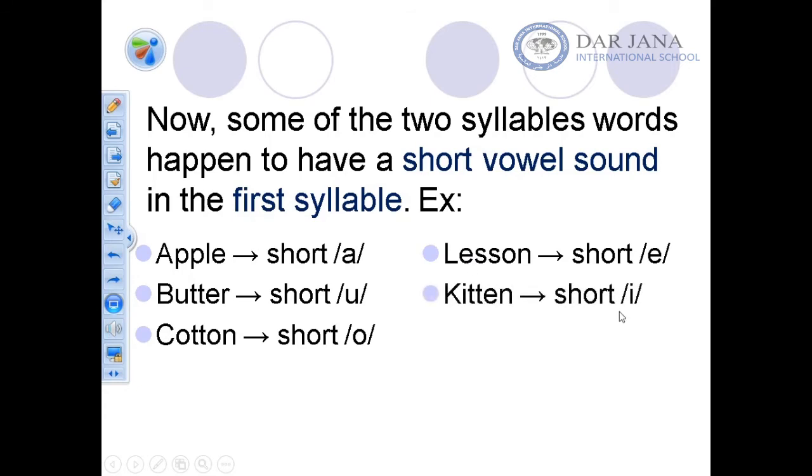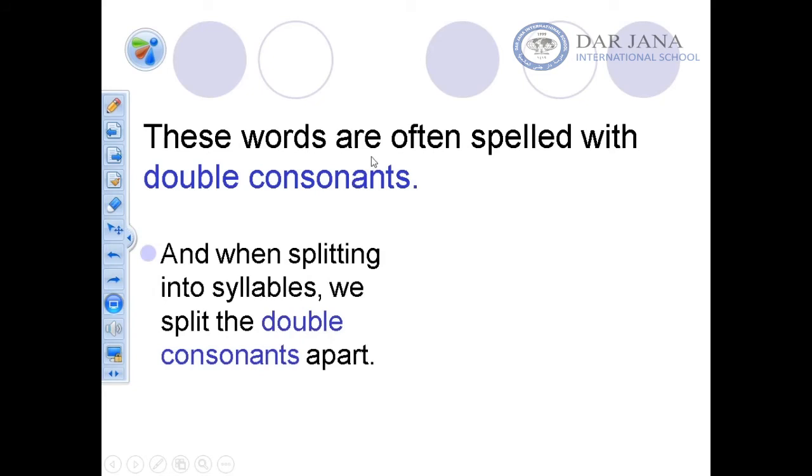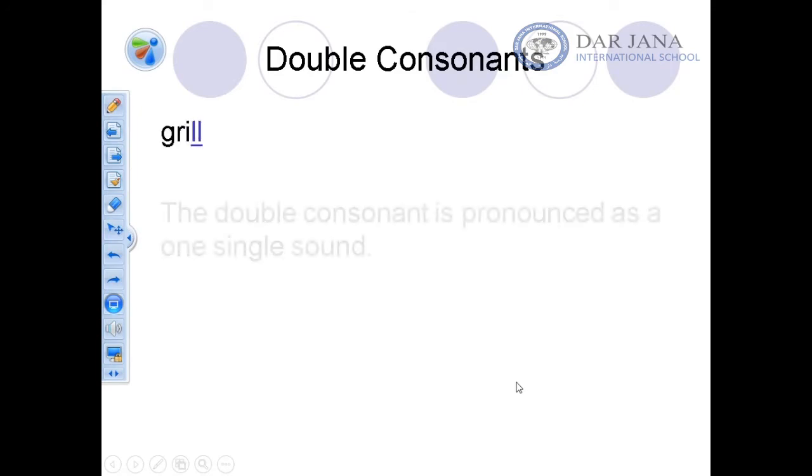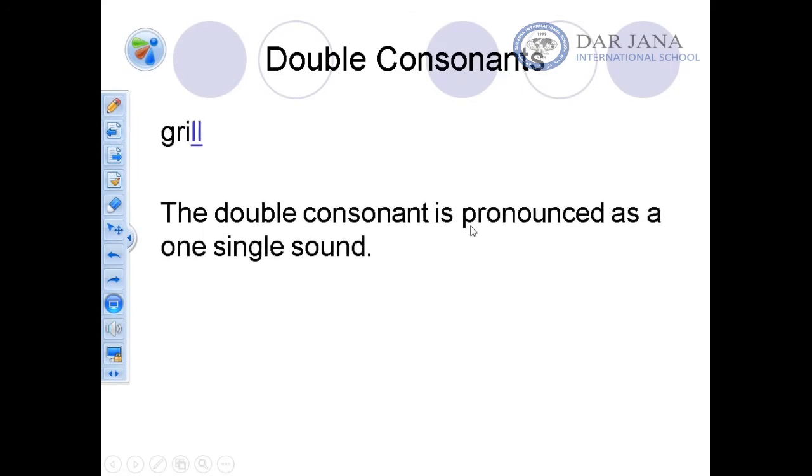Or the short I sound, like kitten, kitten. So these words are often spelled with double consonants. And when splitting into syllables, we split the double consonants apart, like this. So when dividing into two syllables, we divide them in between the two consonants, like apple, supper, cotton, lesson. And the double consonant is pronounced as one single sound. So I don't say grill, just grill.